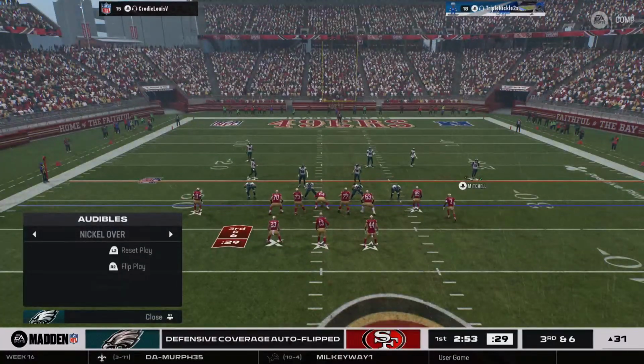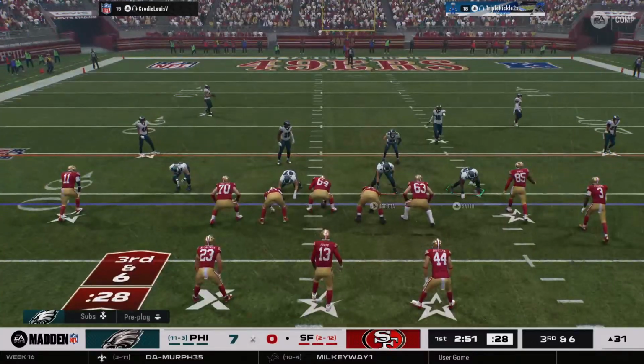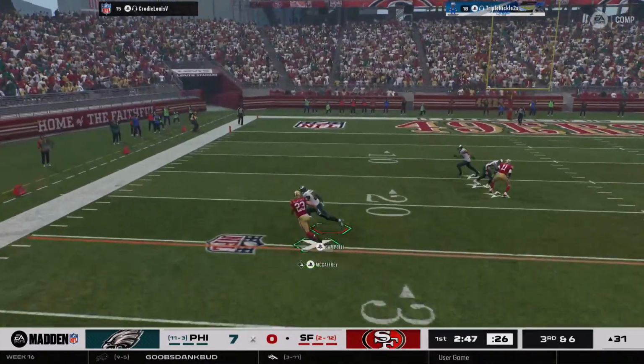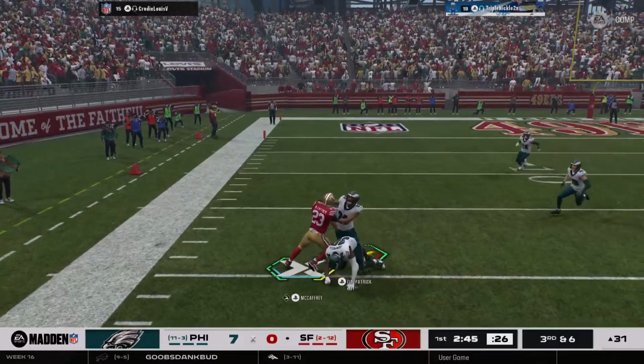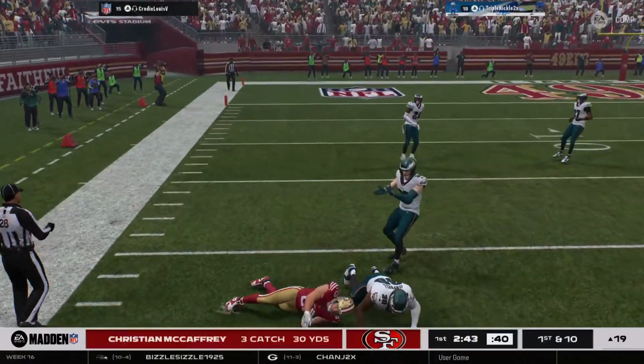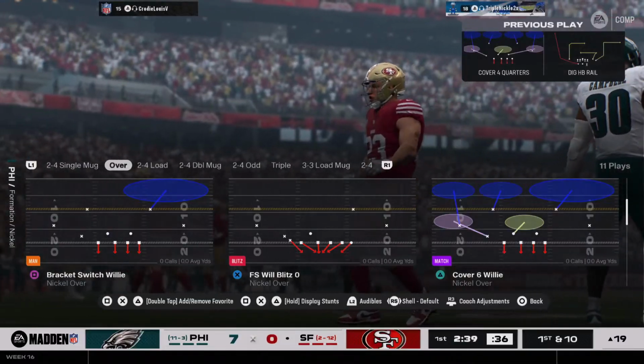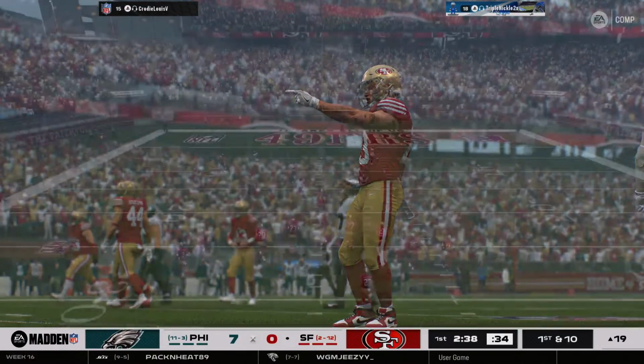7th play of the drive. They've been moving it well. This is 3rd and 6. To the air on 3rd and long. That's going to be caught by his back. McCaffrey. And they can't bring him down until he gets into that red zone at the 19. They'll move the chains after that pickup of 12.